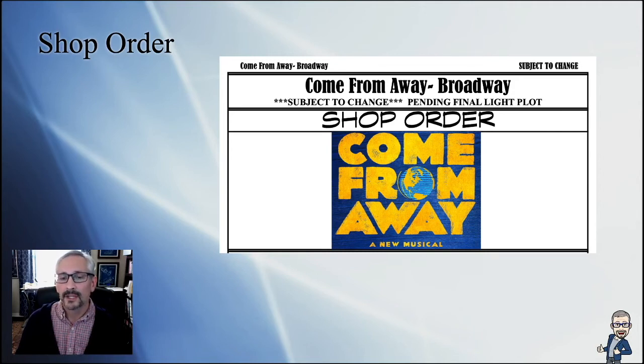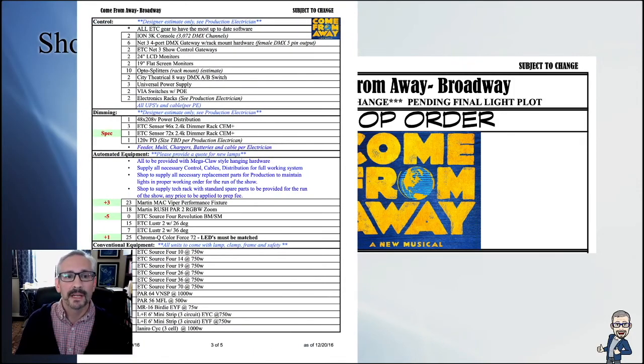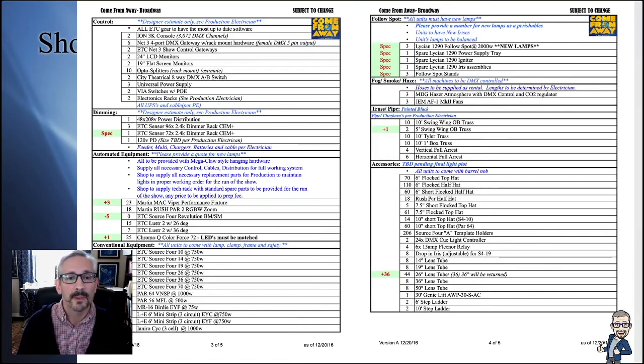So this is the shop order from Come From Away, and this is the lighting paperwork that's prepared that tells the shop what lights and what equipment is required for the production of Come From Away. So here's the first page, and then here's the second page. You see on that first page, control is what it starts with because they rent the lighting consoles as well.